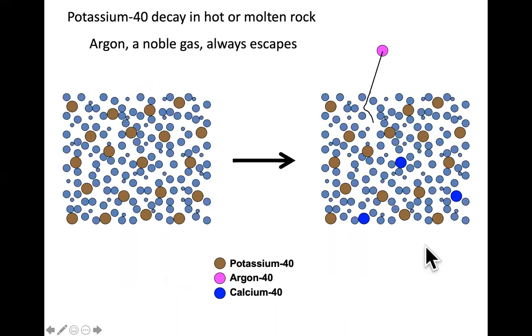And in fact, it's very hard to keep argon in molten rock. If you have a fluid rock where all the atoms can flow relative to each other, if any of these atoms are, say, potassium-40, shown here in brown, convert to argon-40, they will rattle around, not make chemical bonds, and eventually reach the surface of the rock and escape into either the atmosphere or space. So when a rock is molten, it shouldn't have any argon in it.